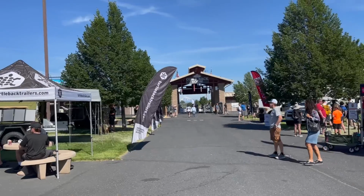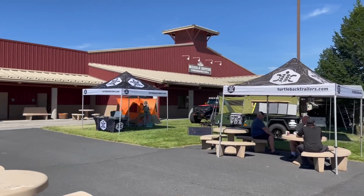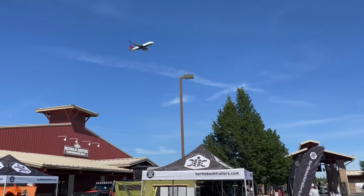There's the entrance right there with a sweet mountain right there. And a plane freaking ruining my shot. I literally feel like every time I pull my phone out, a plane just decides to ruin it. But anyway, check it out.